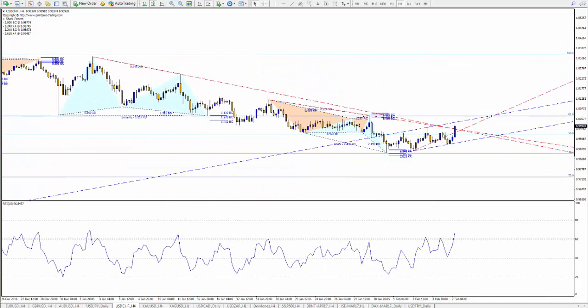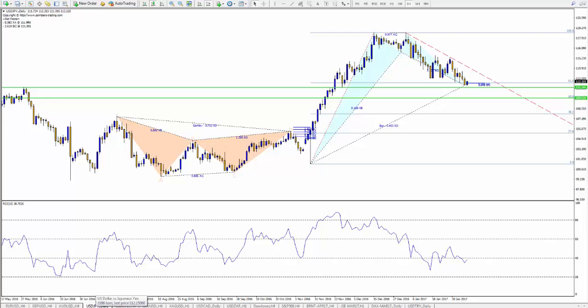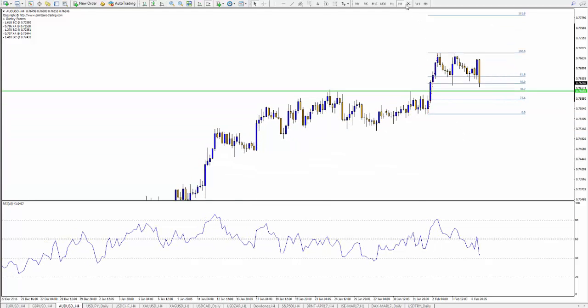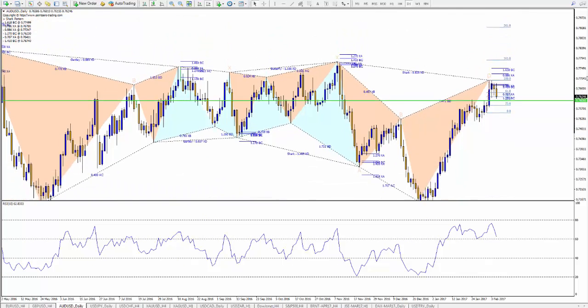Let's go and take a look at the dollar yen. Oh, sorry, we looked at the dollar yen. Aussie dollar. Now, look at that. It didn't break up. It's pulled back. And now this is giving us a sign that it will probably come to the 76.05 region. It's at 76.24 right now. But what you can see here is the market will probably start to go down.